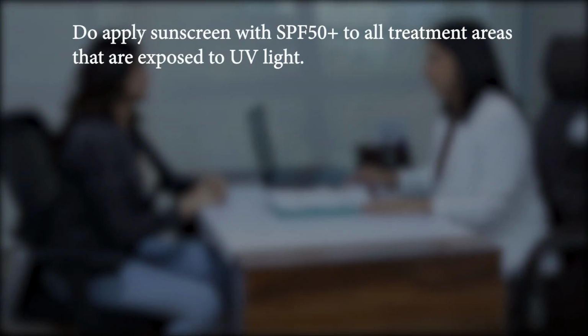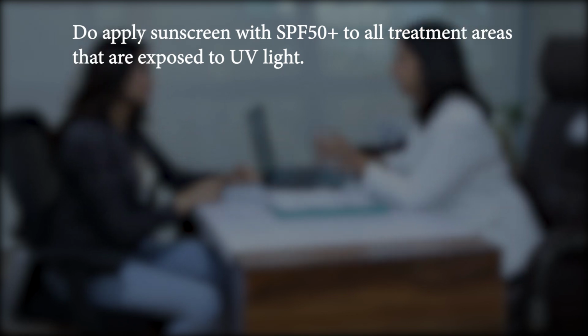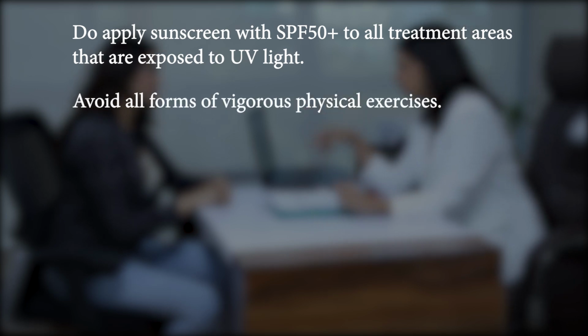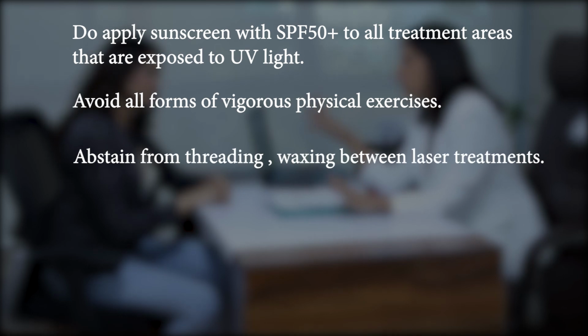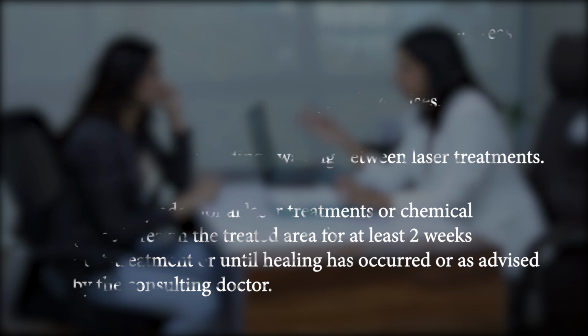Do apply sunscreen with SPF 50+ to all treatment areas that are exposed to UV light. Avoid all forms of vigorous physical exercise. Abstain from threading and waxing between laser treatments. Avoid any additional laser treatments or chemical procedures on the treated area for at least 2 weeks post-treatment or until healing has occurred or as advised by the consulting doctor.